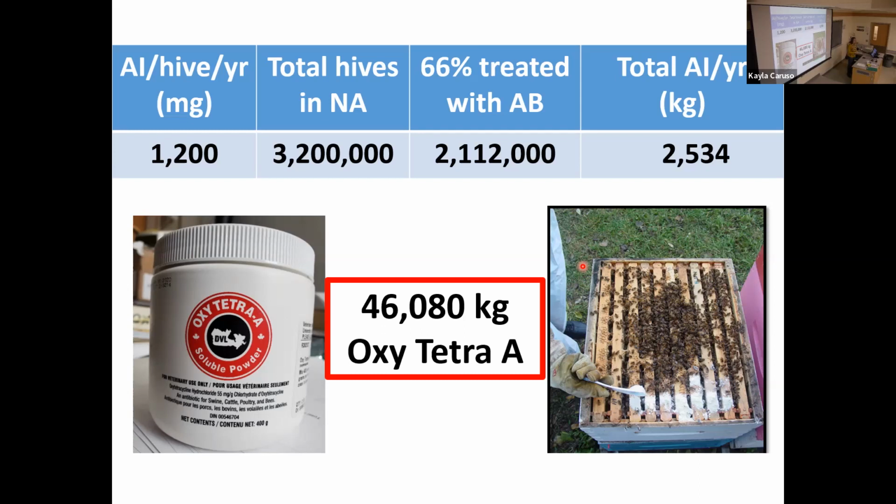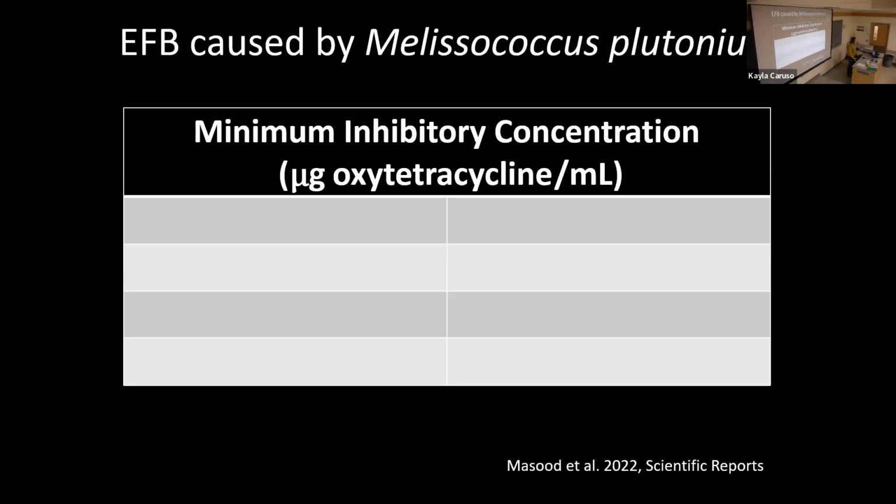So perhaps we need to reevaluate our use of antibiotics in beekeeping and make this perhaps a little more sustainable. Since 2018 in Canada, beekeepers now require a veterinary prescription in order to access antibiotics for treatment of their hives. But in order for this to be a positive change, we need some more evidence to understand when and why and how to use antibiotics in beekeeping so that we can preserve them as an effective tool when we need them, but also so that we can minimize the incidence of antimicrobial resistance. Because perhaps not surprisingly, we are starting to see antibiotic resistant strains of bacteria appear in our honeybee colonies.